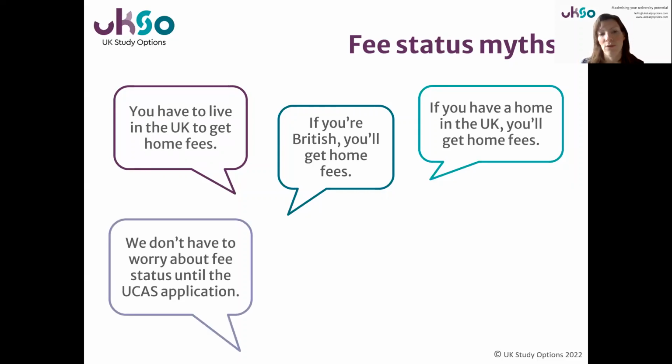We don't have to worry about fee status until the UCAS application. This is quite an unhelpful myth, because a lot of families are really not thinking about university until those A-level years, quite understandably. But actually it might be too late to be thinking about fee status at that point. If you remember from one of my earlier slides, fee status assessment is primarily looking at the 3 years of your lives prior to the start of university.